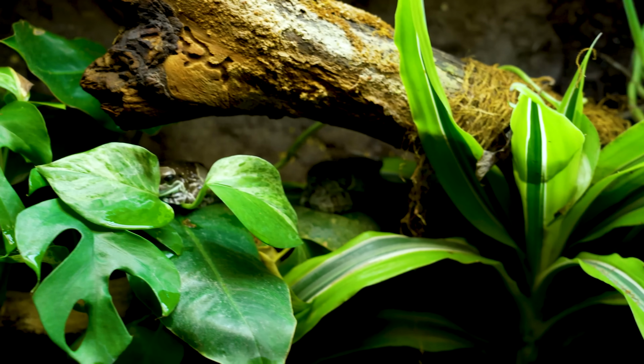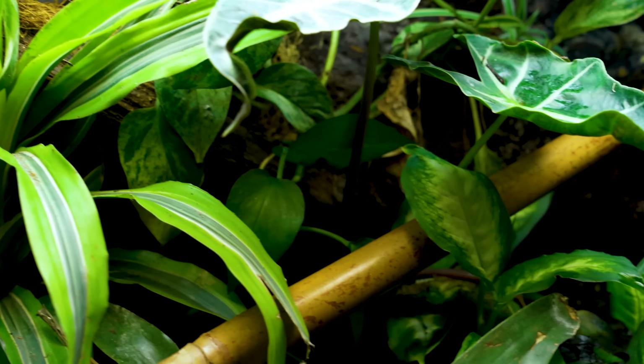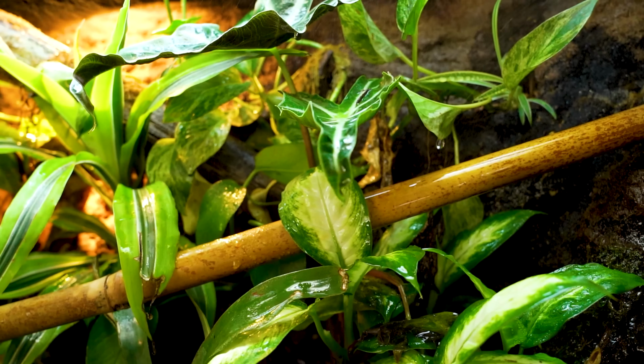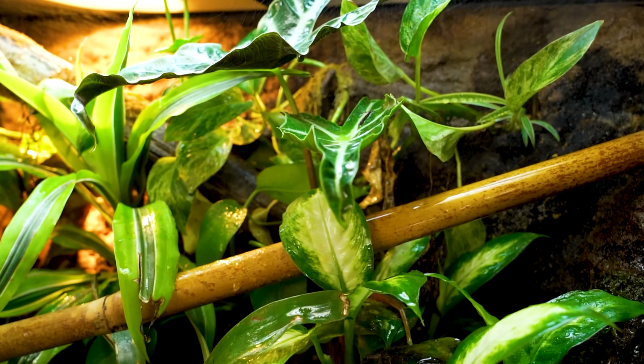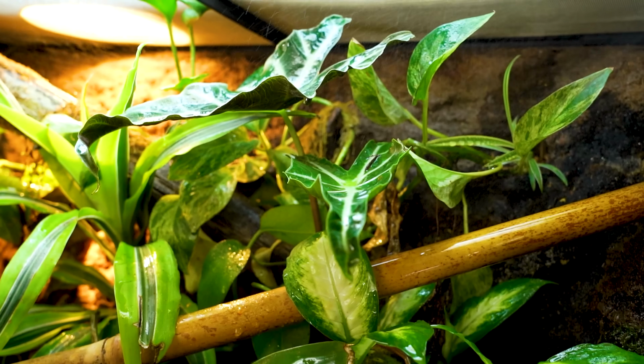If you have multiple species that are active during the day and need basking platforms, make sure you've got plenty. In here, I have plenty. I've got ledges everywhere. I even have this bamboo stick that goes from one end to the other. So if you want to be up here closer to the light or farther away, you can pick the place that has the best level of UVB and also heat for you.